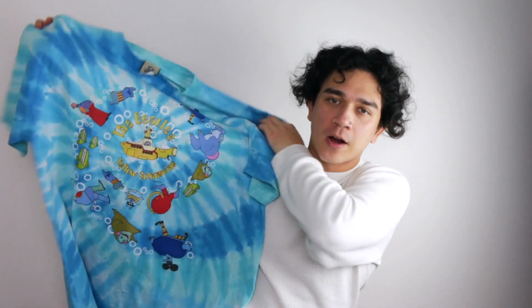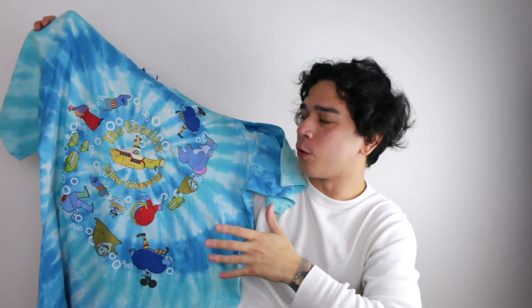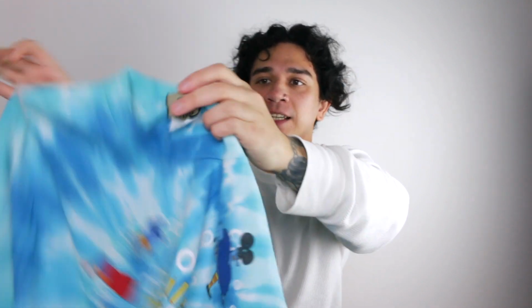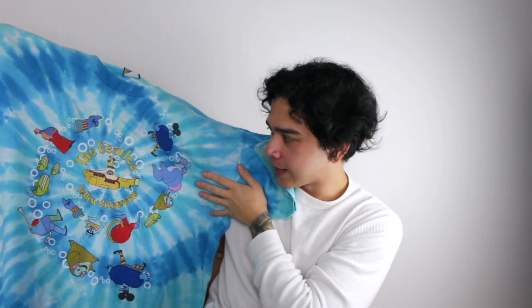Liquid blue tie-dye Beatles t-shirt. So this, I was actually quite gassed about this. I thought this was older than it was. It's like 2004, but it's got that classic liquid blue neck tag, which you can never pass up on, really. Tie-dye Beatles t-shirt with the yellow submarine graphic there. It's pretty wavy graphic, if I do say so myself. Even though it's not vintage, it's 2004.